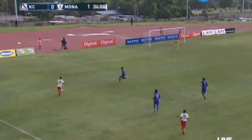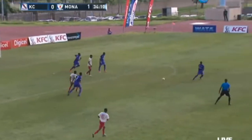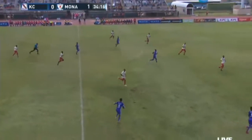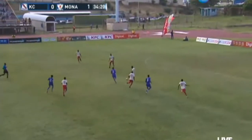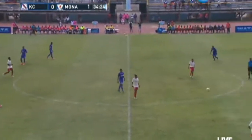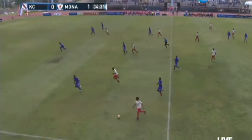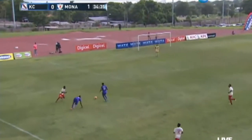Not a bad ball. Martin on the run. Inside Aaron, not cleared properly. Priestley is in the right position though. Jamar Morrison now on the right-hand side, looking for options. Morrison taps it forward to Reed again. Not the best first touch by him. That has been their downfall so far in the game. They have not been as crisp as they normally are when you get into the final third, this Kingston College team.